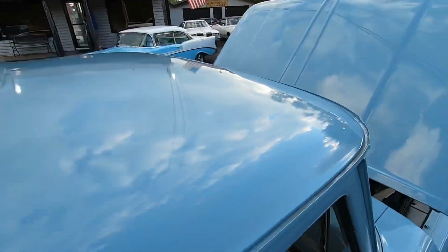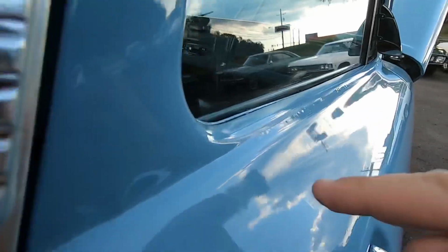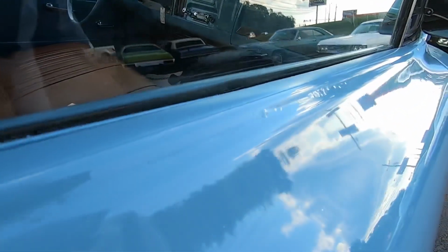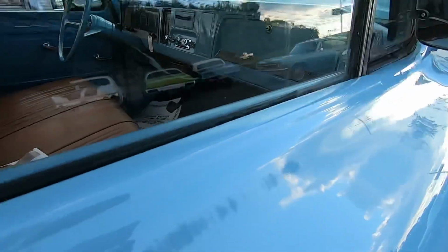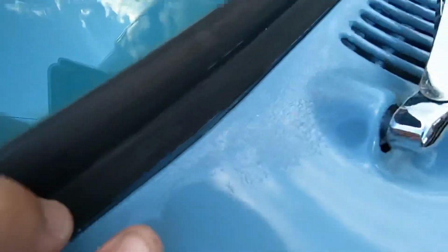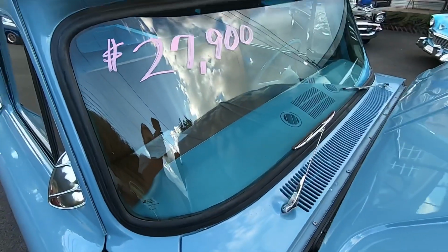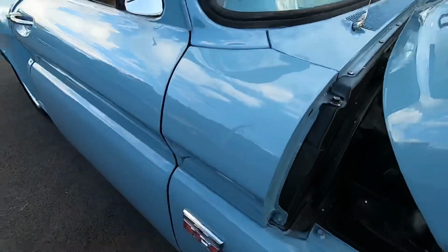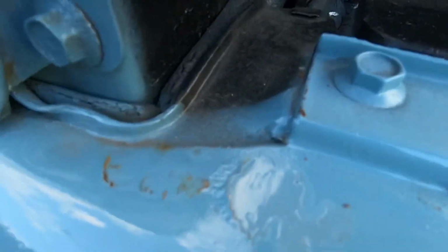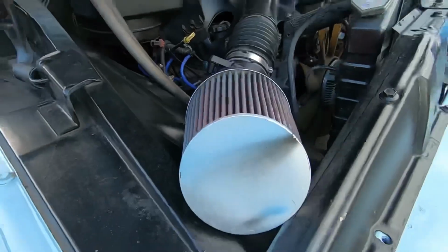Cab, this side of the roof. Same thing going on this side, a couple bubbles popping up. You got some cracking going on in your paint right here by the windshield wiper. It's all cracked up. Spot right here. Yeah, it looks like they got overspray on the air cleaner.